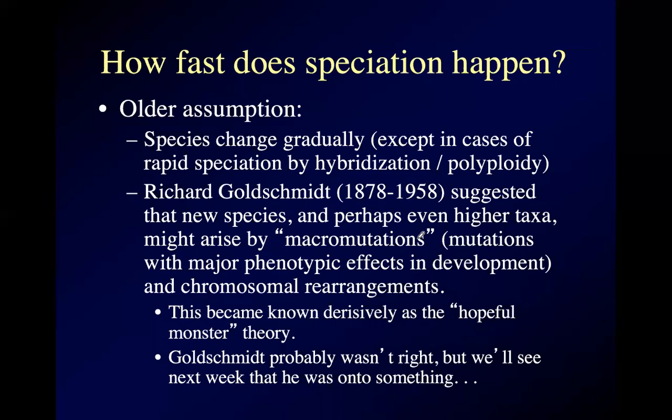It's a revival of, if you remember, Thomas Henry Huxley had argued for saltationism, the idea that evolution could make jumps. So this is kind of a saltationist argument. Derisively, this was a joke, it became known as the hopeful monster theory. The idea is that a mutation that radically alters the phenotype produces a monster, but hopefully one of those monsters might be adapted to the environment and survive and propagate its kind. Goldschmidt probably wasn't right, but he was onto something. And next week, we'll look at what he was onto when we can talk about developmental biology and how that applies to evolution.